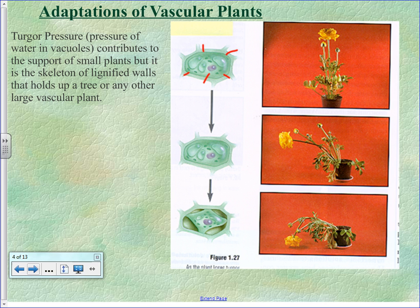Now, as the water vacuoles begin to lose water, and that happens in times of stress, if the plant's roots don't have access to water, it'll start drawing it out of the water vacuoles, and then the plant will start to wilt. When that situation becomes extreme, the cell membrane actually pulls away from the cell wall, and that causes the cell wall to be pulled in as well, and that makes the plant completely keel over.